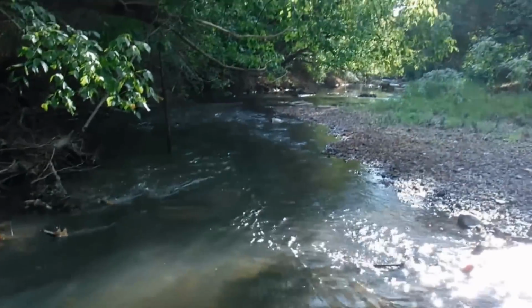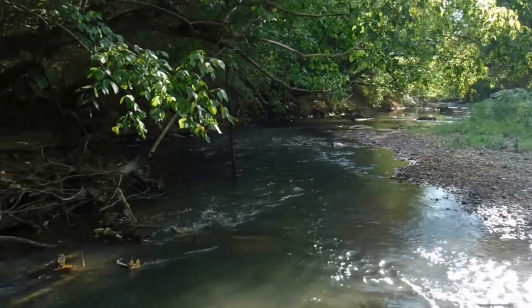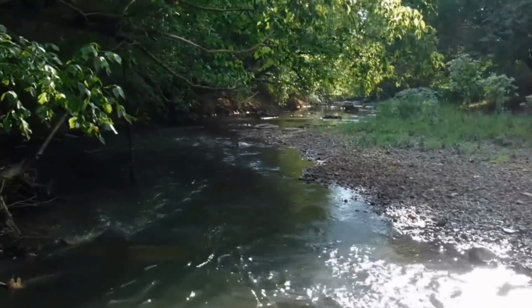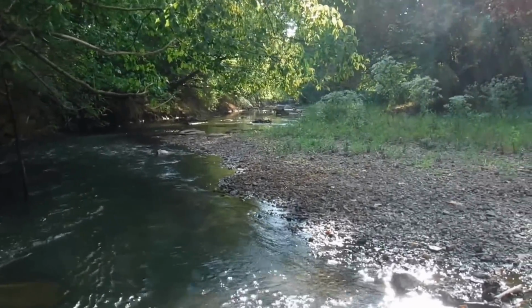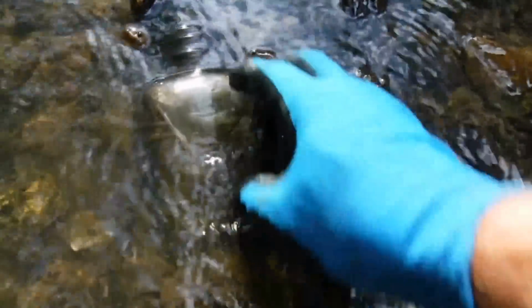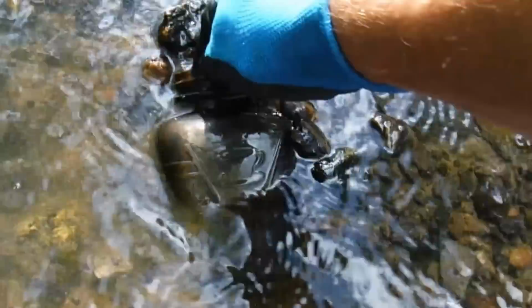Alright, I'm gonna keep walking downstream. That's pretty awesome down there, isn't it? I'll be back here when I have more time, for sure. Someday, if I can remember how to get back here. I didn't get far. Look at this bottle. That may not be old. What does that say?